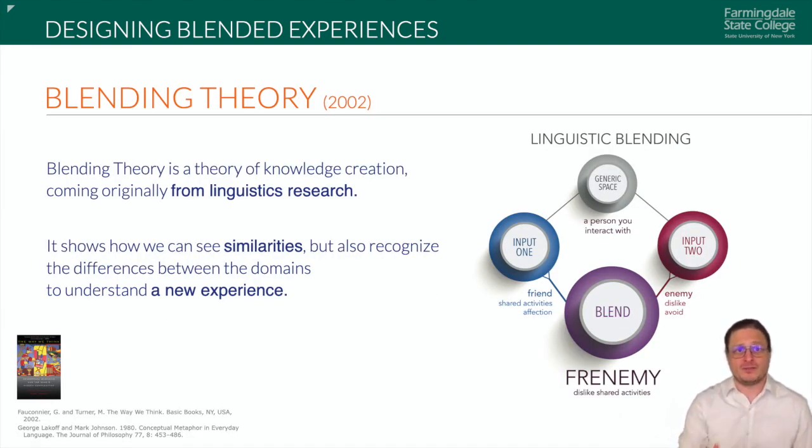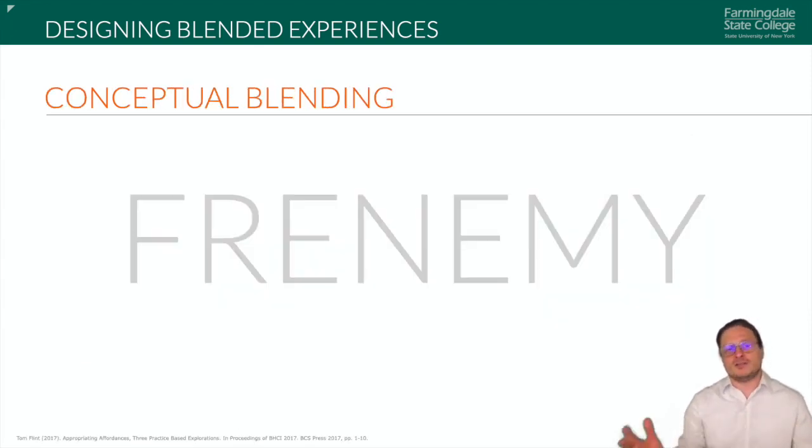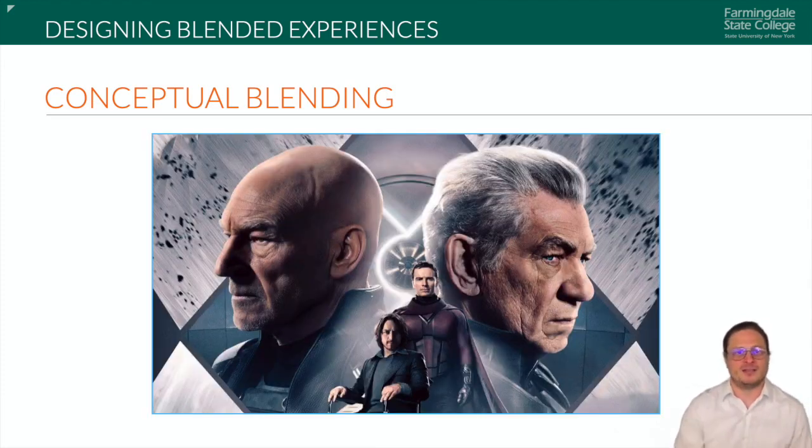For starters, blended theory is a theory where knowledge of creation comes from linguistics research. It shows how similarities, but also recognizes differences between how certain domains and how we understand new experiences. Let me give you an example: frenemy. You might not know what frenemy means, maybe you do, but it's two fundamental ideas coming together, a friend and an enemy. But in this case, a great example is Magneto and Professor Xavier, two quintessential enemies trying to take over the world in different ways, but of course, at the end of the day, they love playing chess.